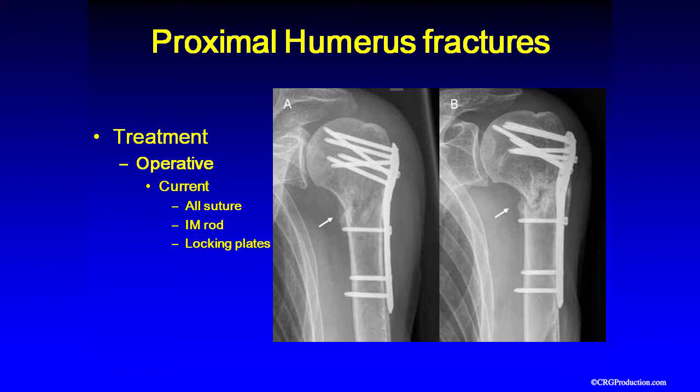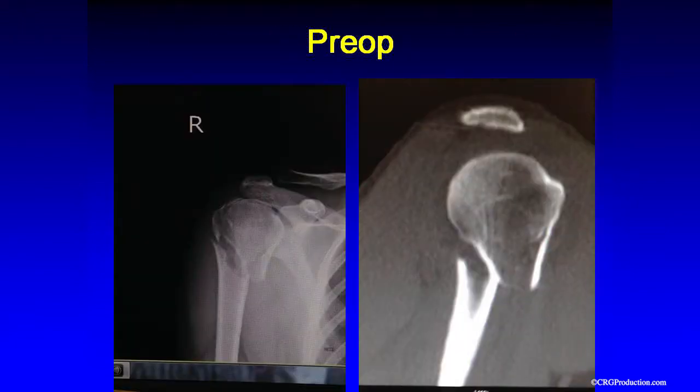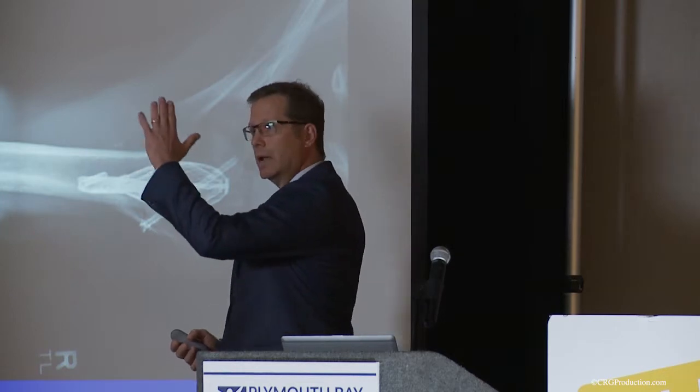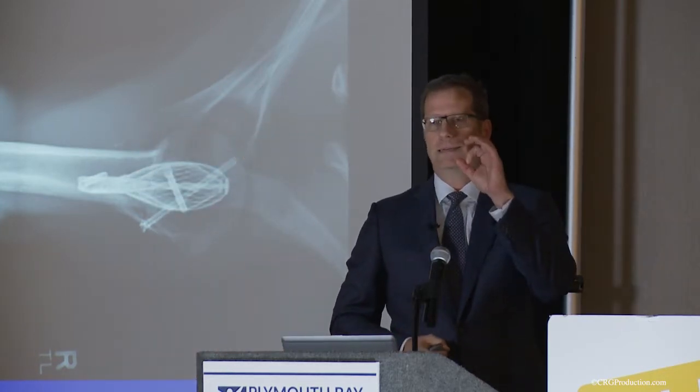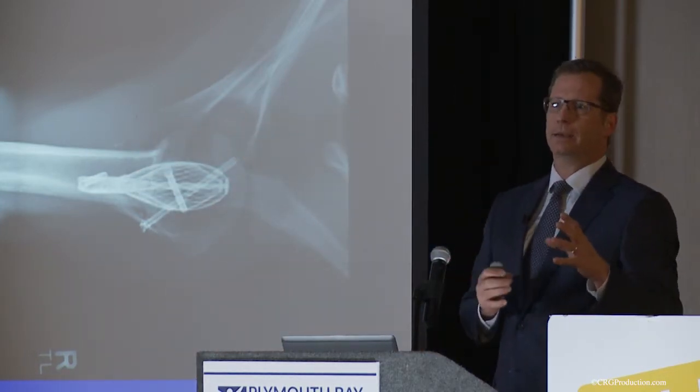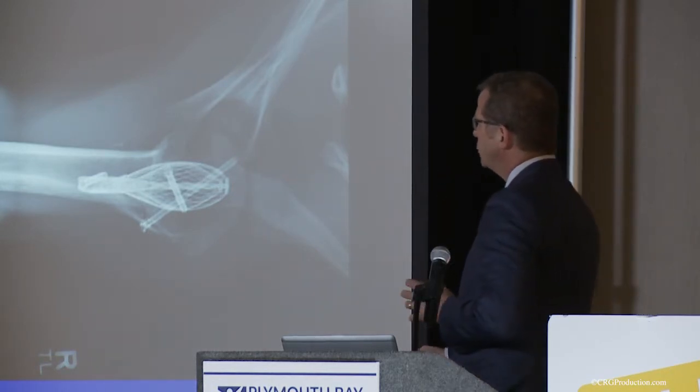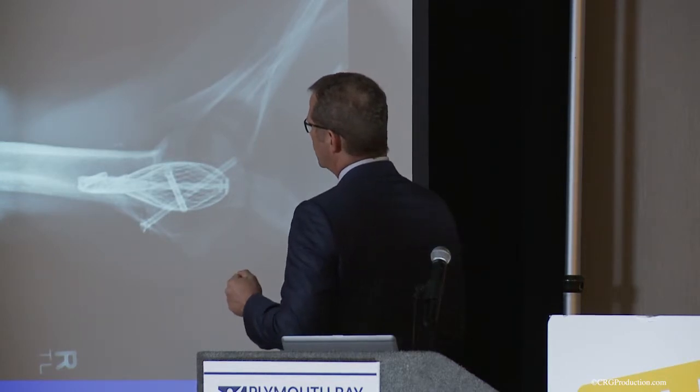The reason I show you this slide is that this is one of my patients that I saw in my office. This was a 36-year-old female on a dirt bike, and she ended up with this implant. This implant is an intramedullary device, so we put it inside the bone. It's based on cardiac stent technology that they've obviously expanded, literally and figuratively, to be applicable to orthopedics.